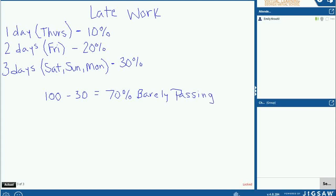Now let's say you got like an 80 on a test and you turned it in 3 days late. That's a 50, right? That's really failing, right? That's a low grade. You went from a B, which is a totally respectable grade, to failing because you turned it in 3 days late.